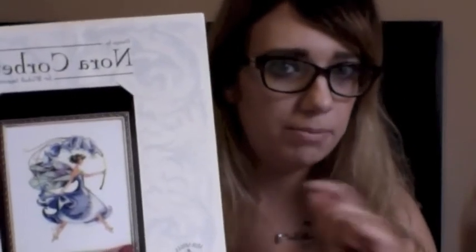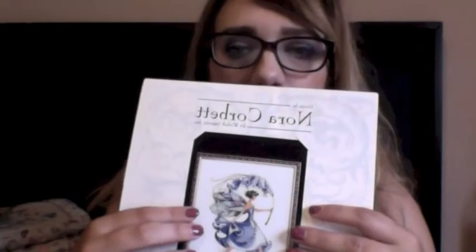So anyway, here is what I was talking about, and I was saying she's small enough that I think she wouldn't be a long stitch. So she may be my next one, but we'll see.